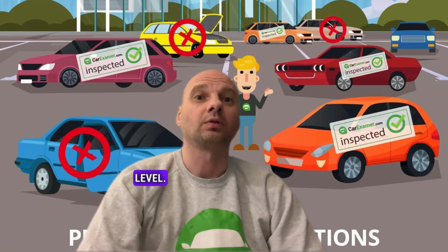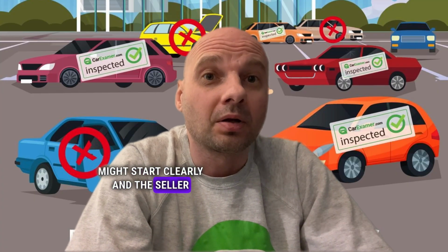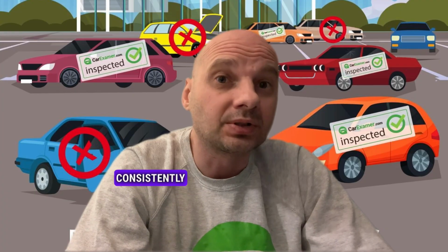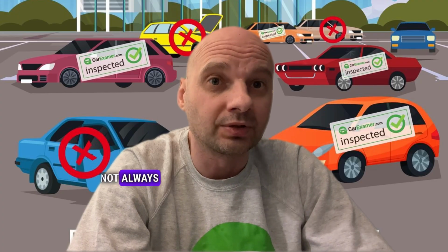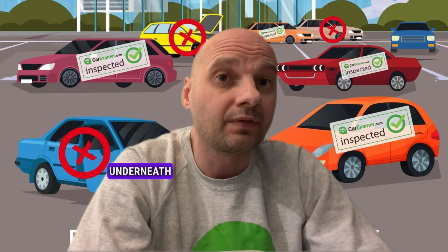Buying a used car can feel straightforward on the surface level. The bodywork might shine, the engine might start cleanly, and the seller may assure you everything is in excellent condition. However, professional vehicle inspections consistently reveal that what looks good externally does not always reflect the true mechanical or structural condition underneath the vehicle, right?